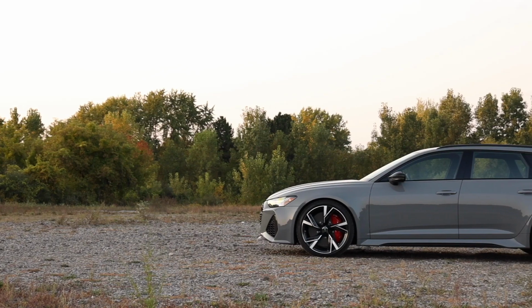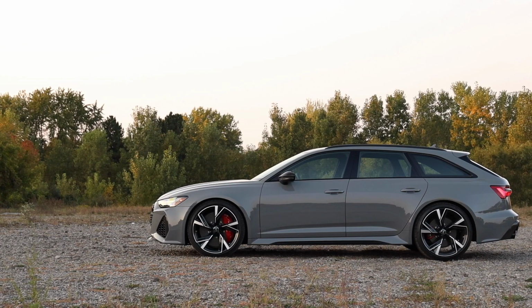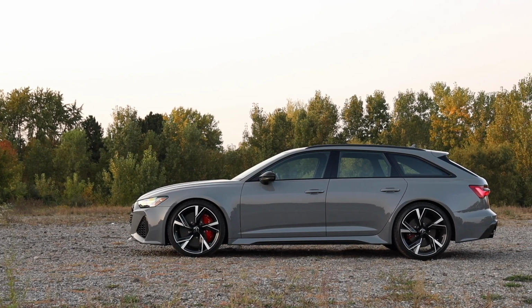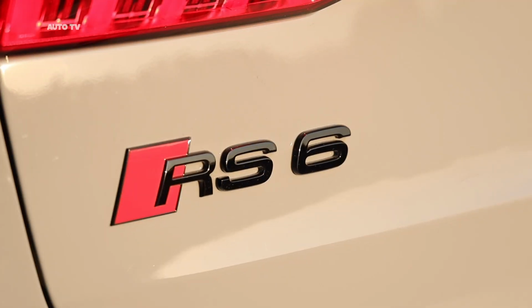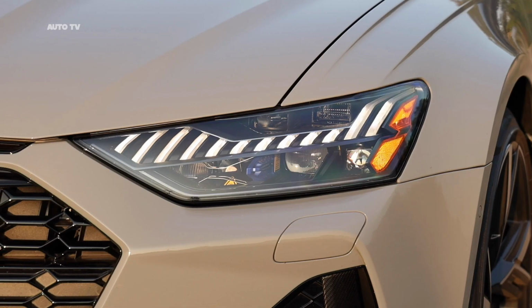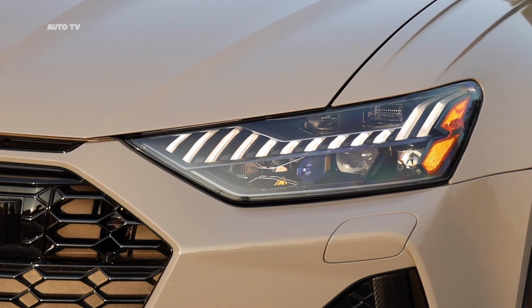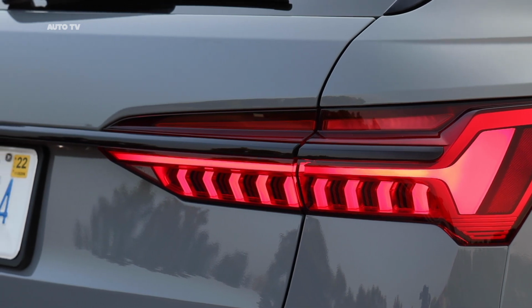Audi claims this superwagon will rocket to 60 miles per hour in 3.5 seconds and top out at 189 miles per hour with the optional dynamic package. Audi finally has its configurator up for the 2026 RS6 Avant, and as the headline already tells you, the options get very pricey. The base model already tips the scales at $109,000, not including $995 in destination charges.